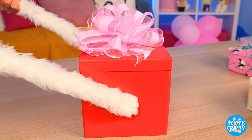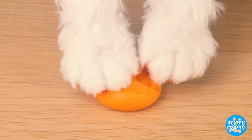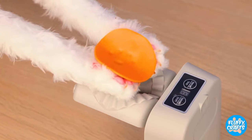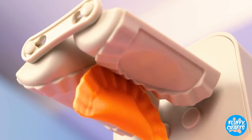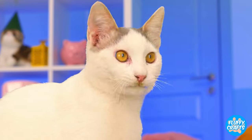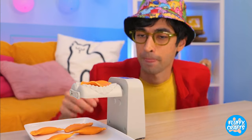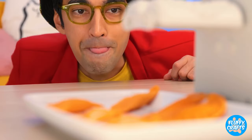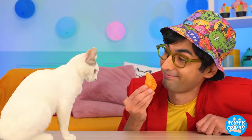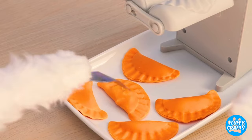Speaking of which, you got a new dumpling maker. Knead the dough, and don't forget your favorite filling. We can make as many as we want. And we can even try out a few new flavors. Yeah, he prefers sweet to savory. Just make sure you pick the right one.